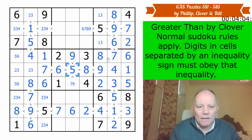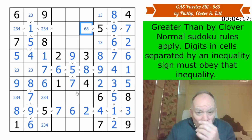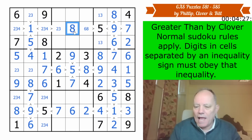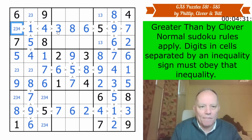Feeling a bit exhausted, so I'm glad this is the last puzzle and we're getting towards the end of it now. That can't be 9 or 7. 7, 5, 8, 6, 2. Oh, come on, what am I missing now? 5, 9, 7, 1. That, oh, it's bigger, right, so that's 2 or 3. So 2, 3, 4 set. 8 and 6 go round that way. That is in fact a 3, right.